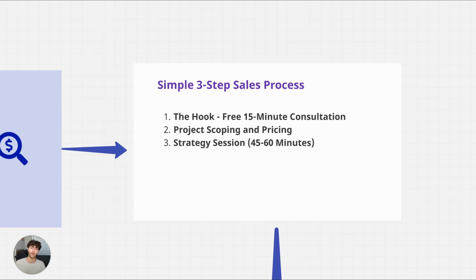And then lastly, you'll close them on the strategy session. Generally, these can go 45 to 60 minutes only if this person has a lot of questions. I found if someone's eager, you can close them in 20 minutes. Some people like to talk a lot and it'll go like 90 minutes. But generally on this call, you want to go through your script.